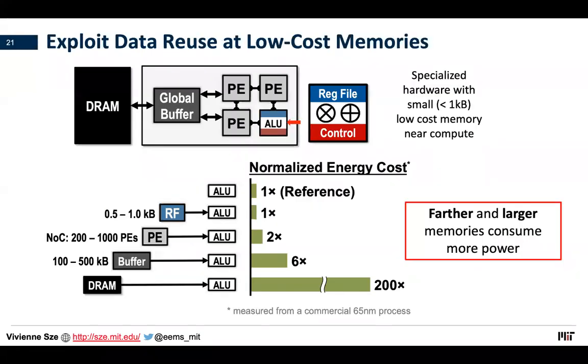So there's a lot of reuse opportunities. And then the key thing is to be able to exploit these reuse opportunities at very low cost memories. What do we mean by this?